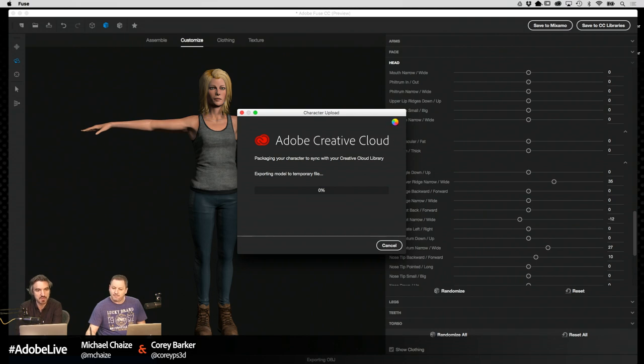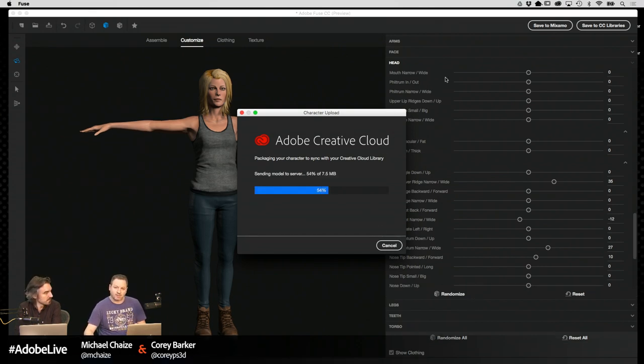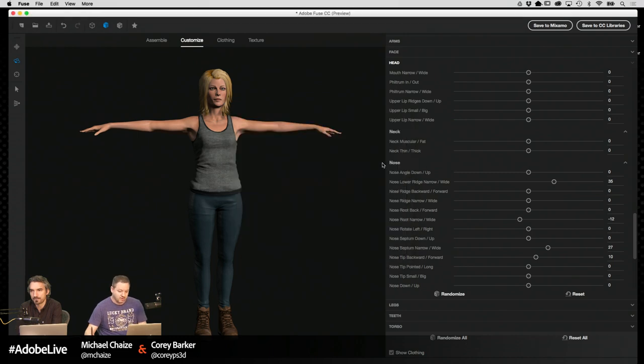William is asking, can you use your Fuse model in Project Felix? No, not today. You would edit the Fuse character in Photoshop. It doesn't export to it, because there are Photoshop features built in to specifically manipulate a Fuse character. So there it is, it's saved.